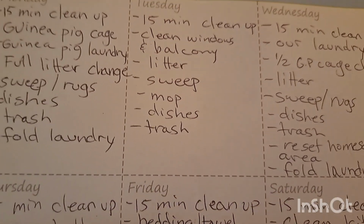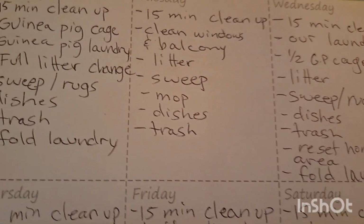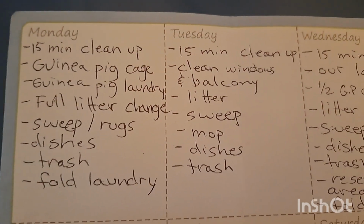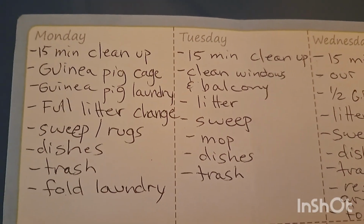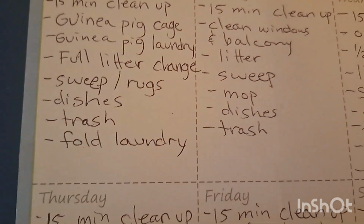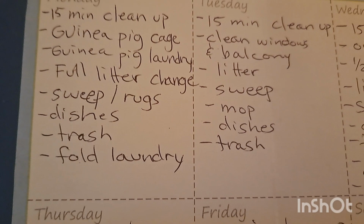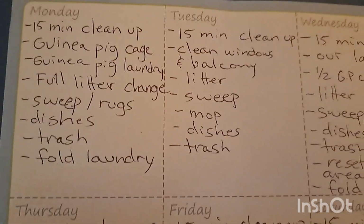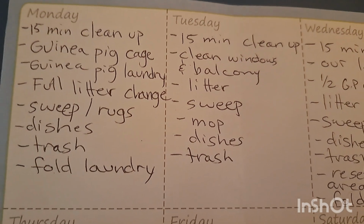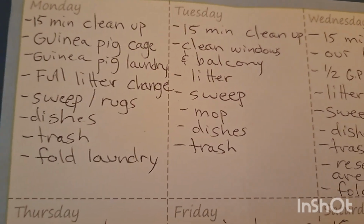You want to do quick little tidy ups, and some of the stuff won't apply to you because I have animals as well, but I just thought I would share. So on Mondays, every day we're going to do a 15-minute cleanup. I'm going to completely change the guinea pig's cage and do all her laundry, do a full litter change, sweep, and then do rugs, which I don't have a vacuum, but I have one of those Bissell push non-electric kind of broom vacuums.